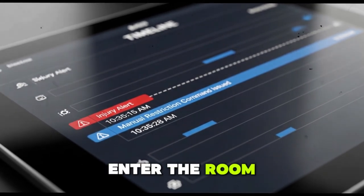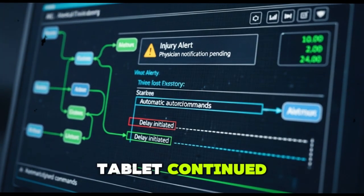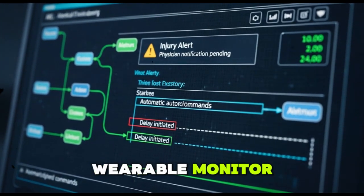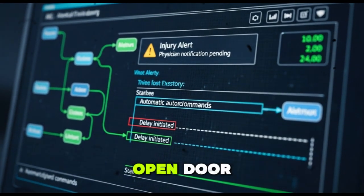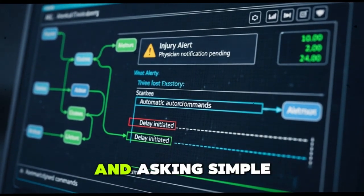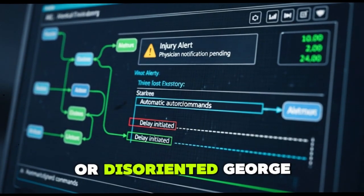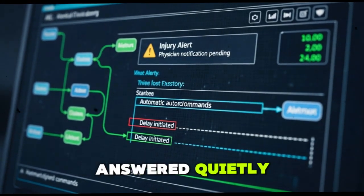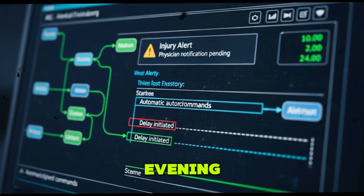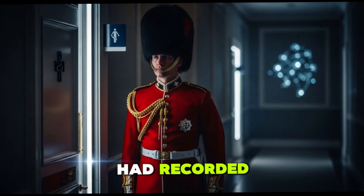Cole did not enter the room. Instead, he remained outside the doorway, where the corridor tablet continued displaying the unresolved notification tied to George's wearable monitor. Through the partially open door, he could see the physicians checking the bruise near George's temple and asking simple questions to determine whether the child felt dizzy or disoriented. George answered quietly, explaining that he had slipped while moving across the study corridor earlier in the evening. The description matched the type of impact the wearable monitor had recorded.